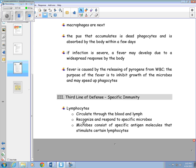They will recognize and respond to very specific microbes. So they might respond to chickenpox or the cold virus or measles. They're very specific. Microbes consist of an antigen. An antigen is a uniquely shaped molecule that they wear on the outside of their cell membrane, and that's how your lymphocytes can recognize them.